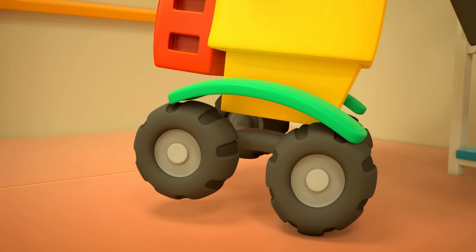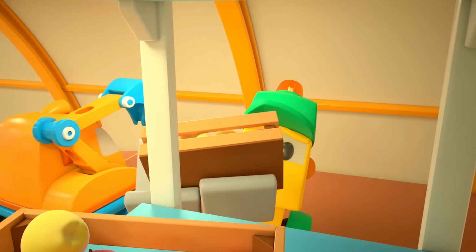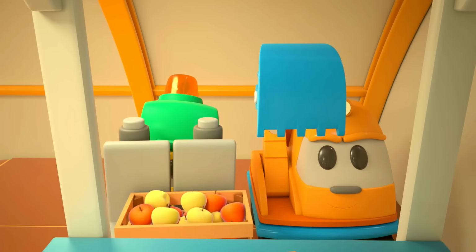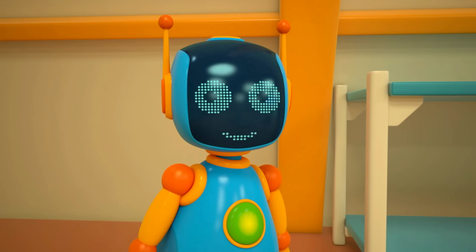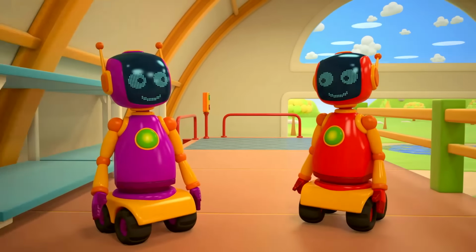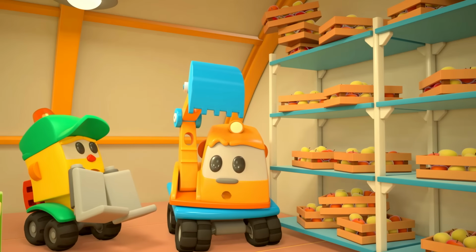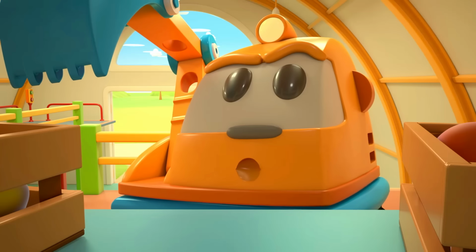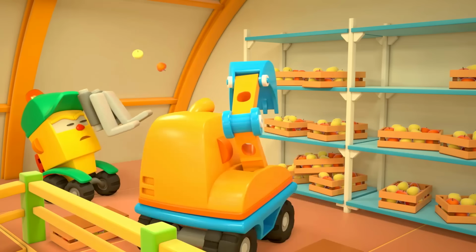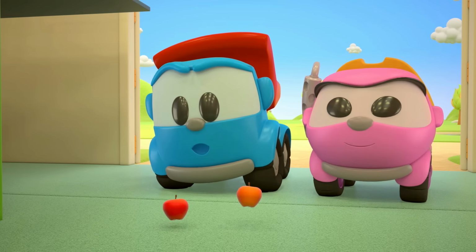Careful, Scoop. I can't reach. I'll help out. All done. The robots have seen something. What is it? Scoop, a box is falling. Oh. Watch out. Oh. Oh.